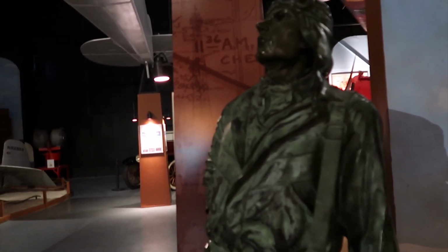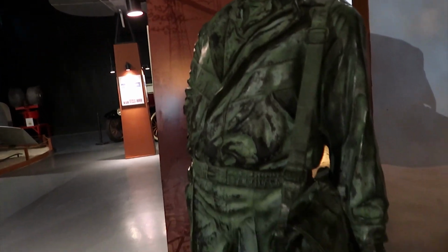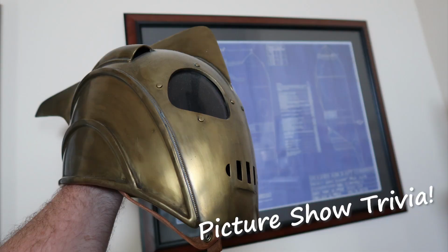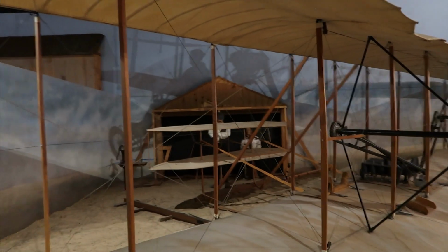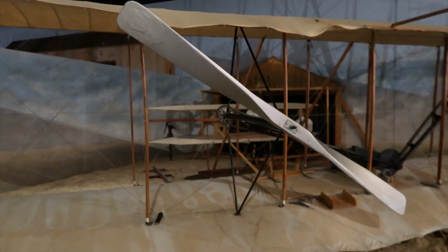And they actually tested the pack on him and flew him around, and he crashed into the ground and busted his head off. Or not off, a big chunk of it got busted out. And that's when they decided they needed a helmet, which led to the creation of the Rocketeer helmet. Fabulous movie trivia. Isn't that amazing?